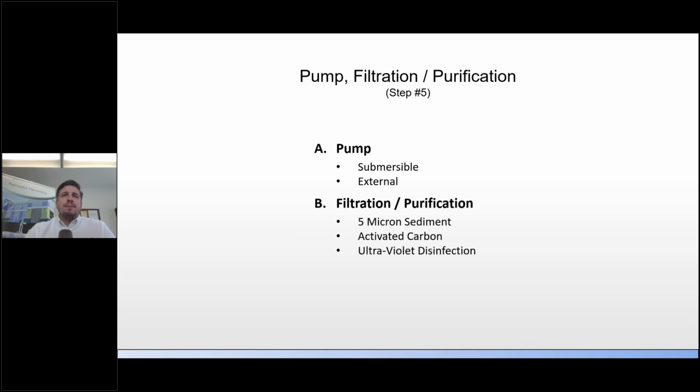That brings us to step 5. So the 5-step methodology here would be pump, filtration, purification, depending on the use. So pumps can be submersible pumps inside the tanks or external, using a flooded suction to the pump, and they get pressurized and pumps get sized just depending on what the usage demand is.